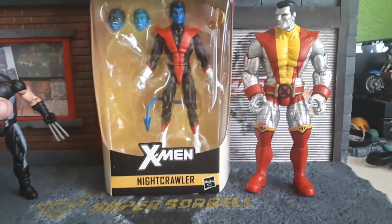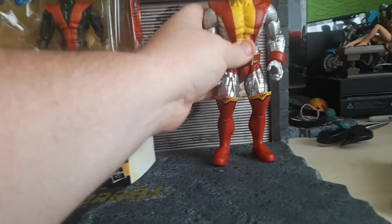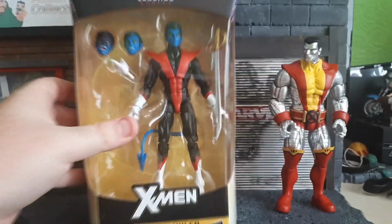But let's check out the packaging, so I'm going to take you guys to the desk cam to take a look at this awesome packaging. So here's the NIGHTCRAWLER packaging. Let's just move Wolverine and Colossus out of the way here so we can get... Oh no! Stand Colossus! So we can get at NIGHTCRAWLER.